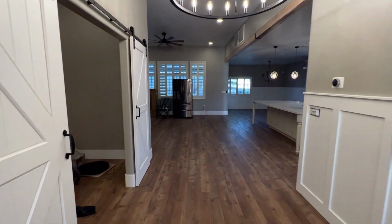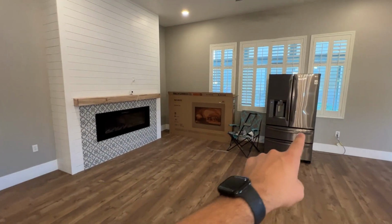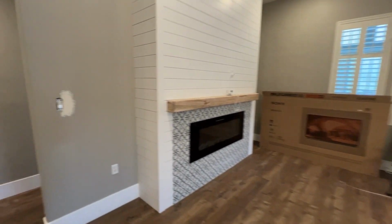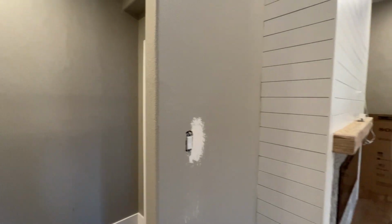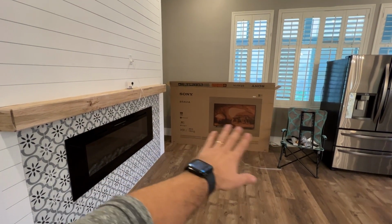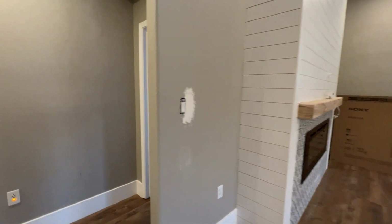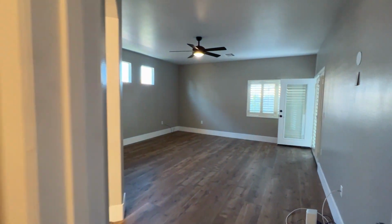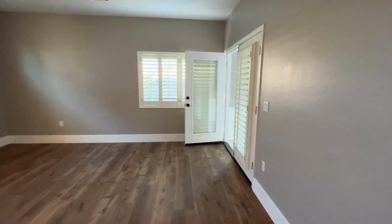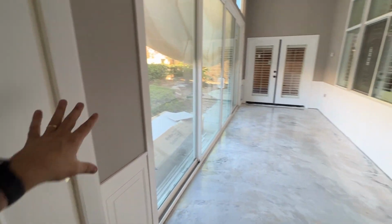Anyway, going outside, we did the same finish. However, it has a little bit different of a color. This garage, by the way, is going into the garage. And then we got this 85-inch flat screen TV that is gonna go right there. So excited about it.